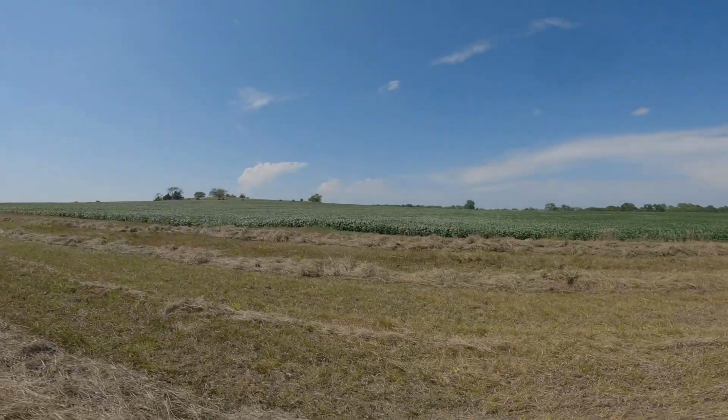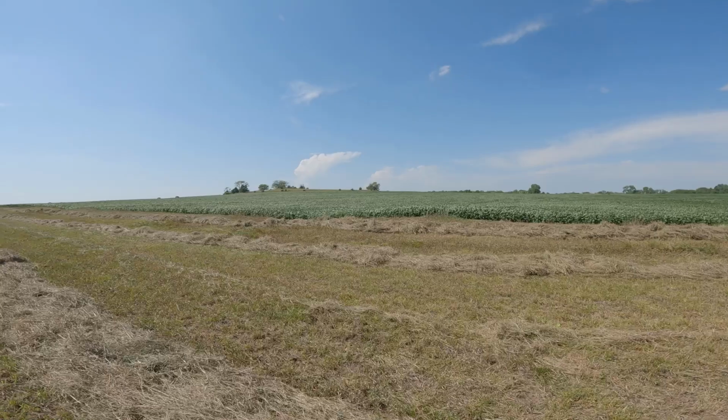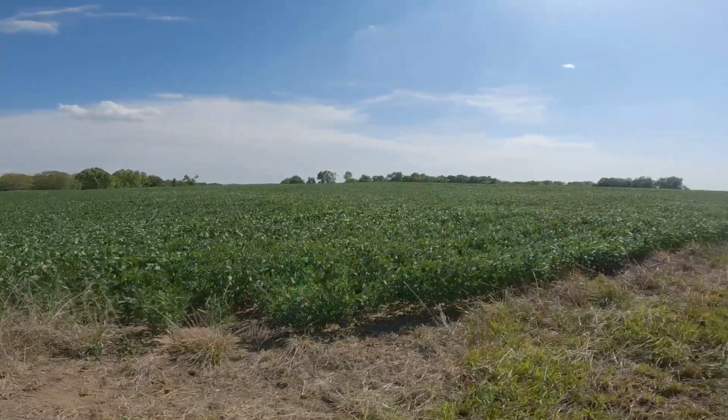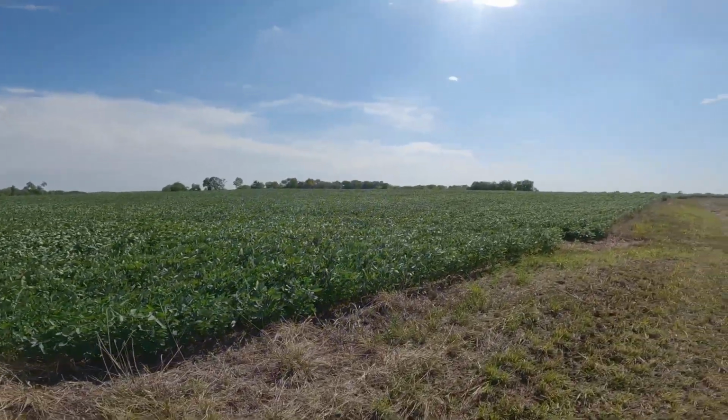The storm system seems to be moving more directly west than anything else, because it hasn't gotten any closer. There is something kind of stirring to the south. I don't know exactly what that's gonna entail as far as forecast.